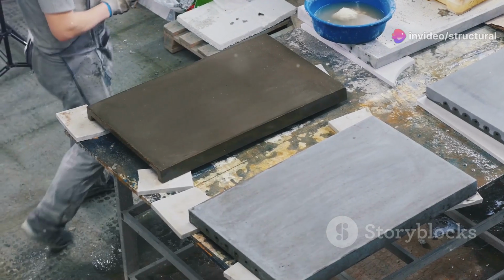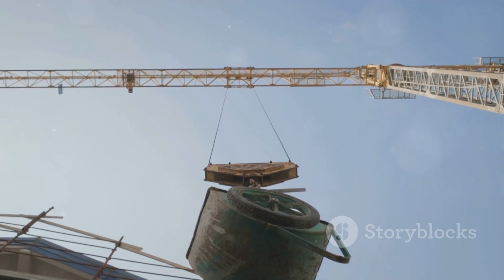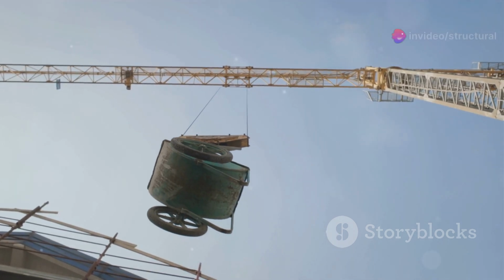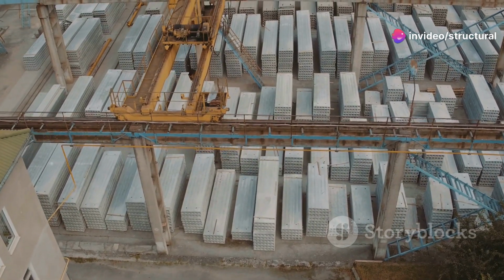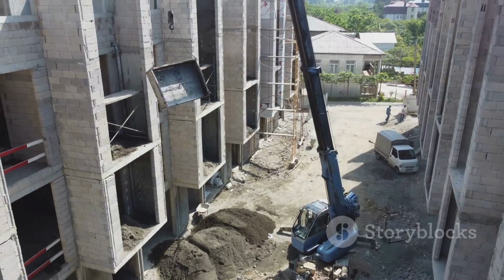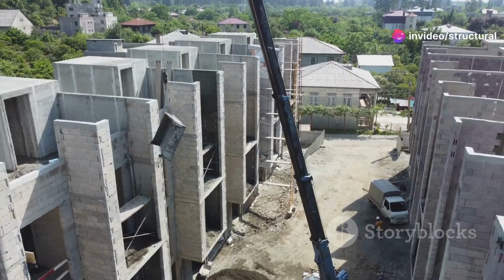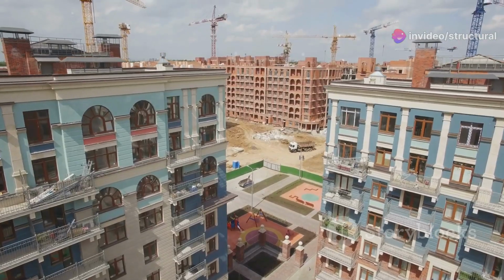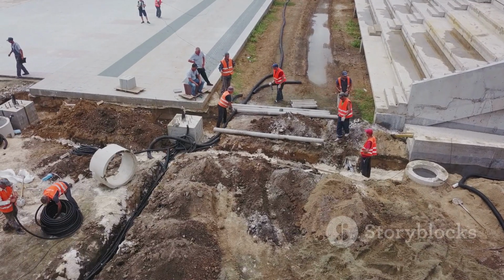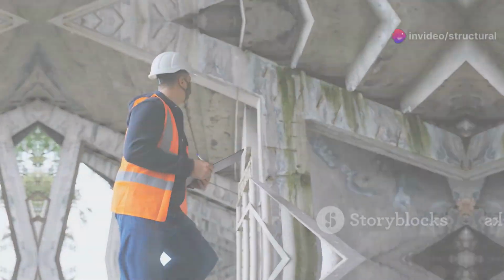Let's talk about precast concrete, specifically hollow core slabs. These slabs are cast off-site in a factory and then transported to the construction site, ready to be lifted into place. This prefabrication process speeds up construction time and reduces on-site labor costs. The hollow core part of the name is important. These slabs have large voids or openings running through them, which significantly reduces their weight. You'll often see hollow core slabs used in multi-story buildings, apartments and hotels. Plus, those hollow cores can be used to run electrical and plumbing lines, which further streamlines the construction process.